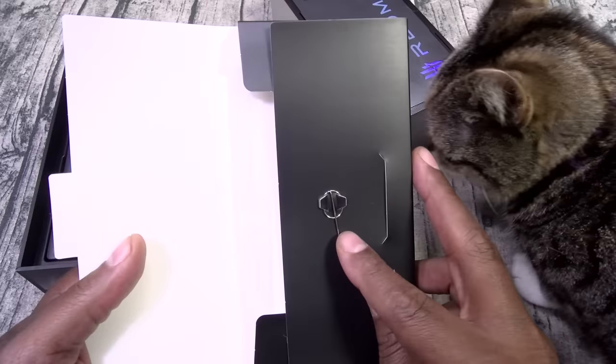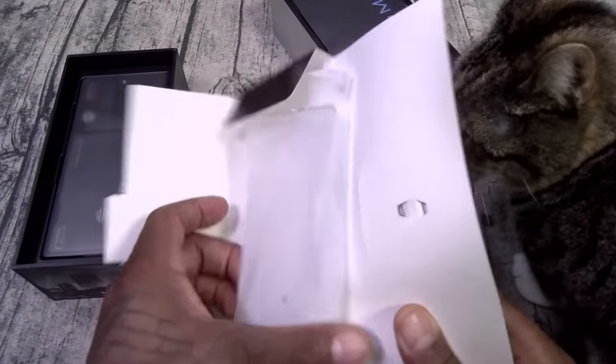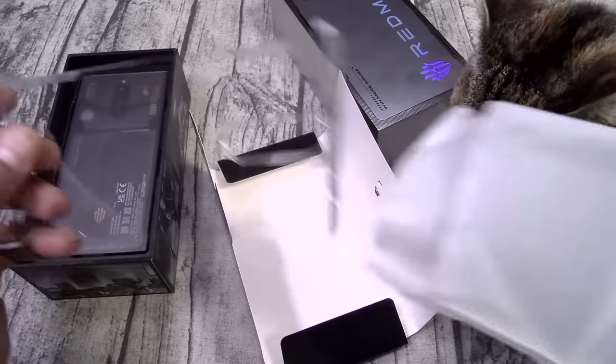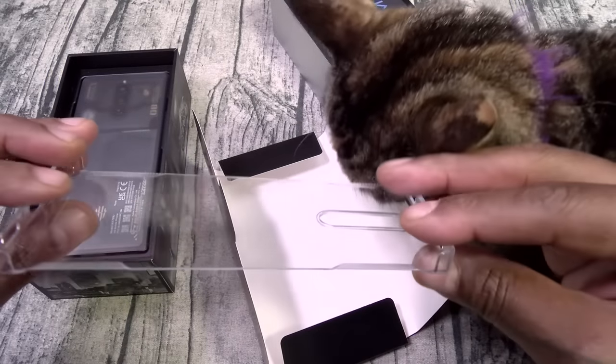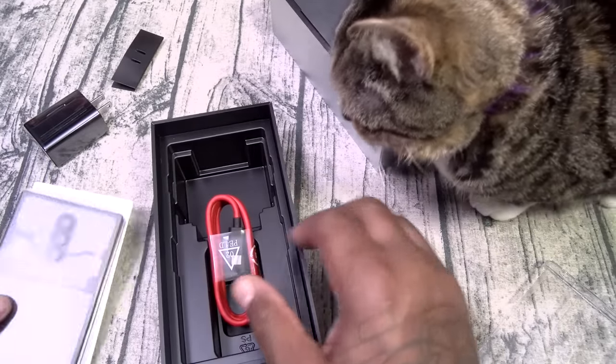Now inside, there's your SIM ejection tool. Of course, you got your usual books and paperwork. And you do get a case. Now let's see the case. Just a little shell right here. Okay, but it's going to protect the back of your phone. Now, we'll save the device for last. Check this out. Got a little insert right here. Make sure you scan these.